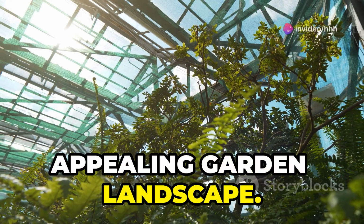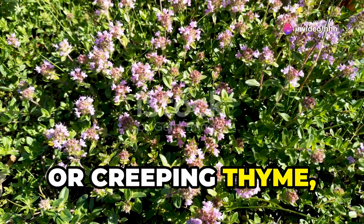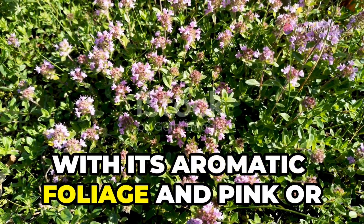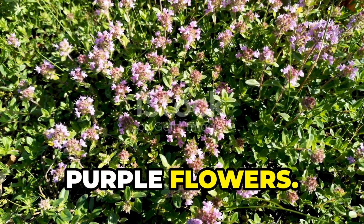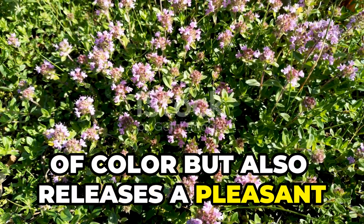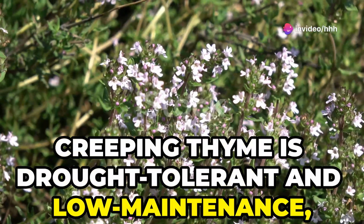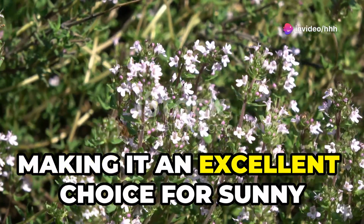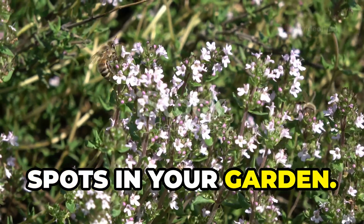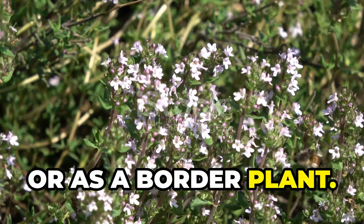garden landscape. For sunny areas, consider Thymus serpyllum, or creeping thyme, with its aromatic foliage and pink or purple flowers. This hardy plant not only adds a splash of color, but also releases a pleasant fragrance when walked upon. Creeping thyme is drought-tolerant and low maintenance, making it an excellent choice for sunny spots in your garden. It can be used between stepping stones, in rock gardens, or as a border plant.